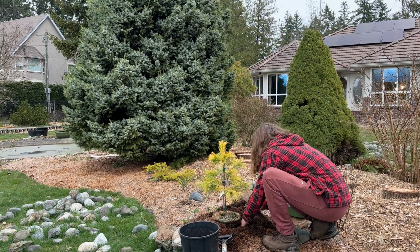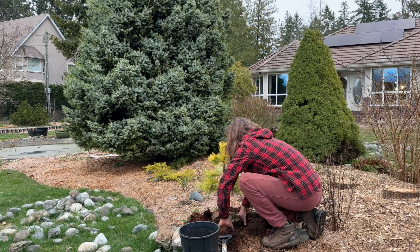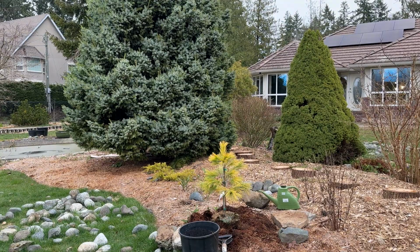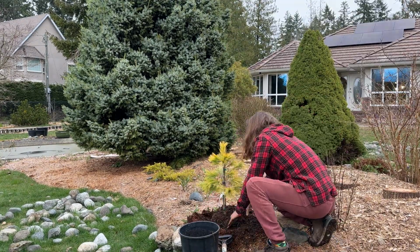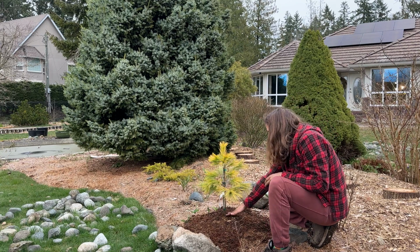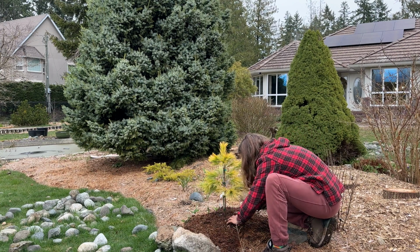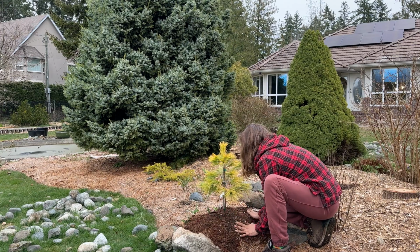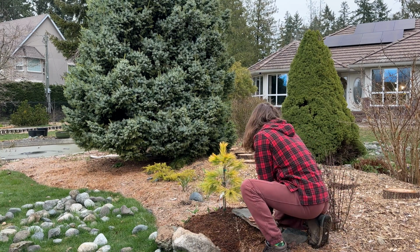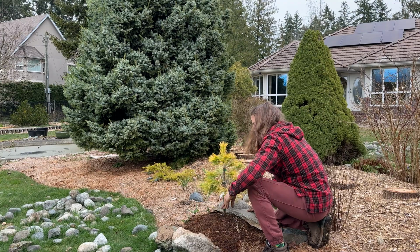So I'm gonna start to backfill just with what was already here. Firm that in around the base, and then give it a bit more water. Although it is slightly mounded up, where the soil level was before is still where the soil is now, around the base of the trunk. So that's an important thing to look out for. And then gently packing it around. And then for the rocks, I just wanted to arrange them in a slightly artsy way, almost like it's in its own little pod.